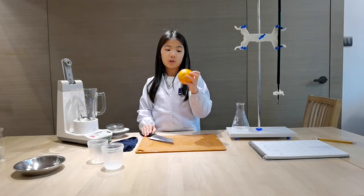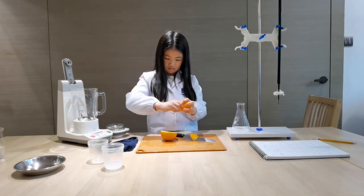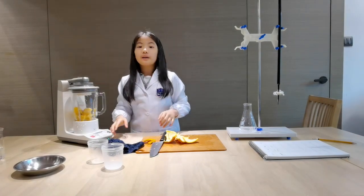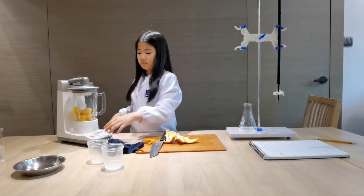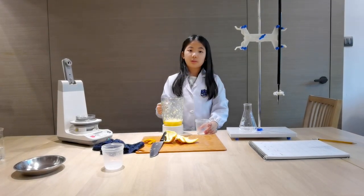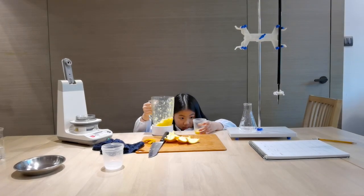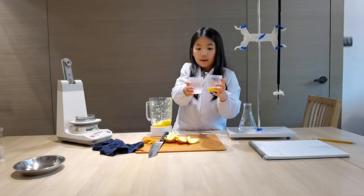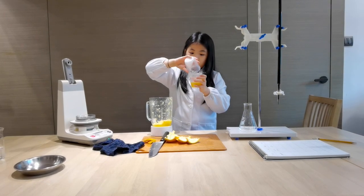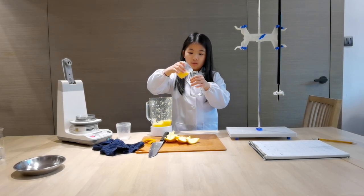Now I will make an orange. I will first cut it. Now it's time to blend it. Now I will pour 40 ml of juice into a beaker. Now I will add the cornstarch indicator with the juice. Now I'll pour it into the flask.